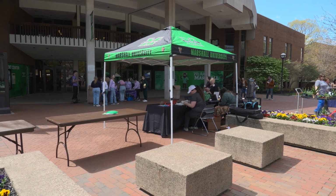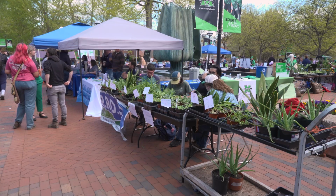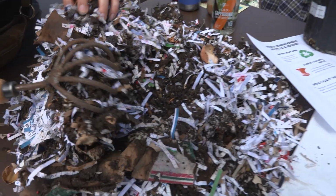Our friends at Marshall University's Sustainability Department held their annual Earth Day celebration last week on the Memorial Student Center Plaza. The event featured vendors from several area environmental organizations, a plant sale, an all-electric Ford Lightning pickup truck, and a small-scale demonstration of the university's composting program.